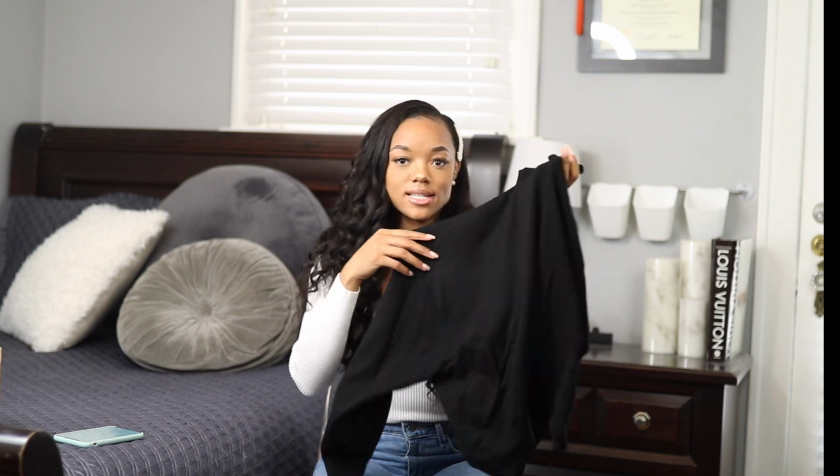Not really into that style, so I thought this would give me a little more spice to just a classic black basic. And I got this in a size small, and it is a little short. Like, if I stretched wearing it yesterday, my whole midriff was out, full belly button, but I think it's pretty cute, so I'm glad I spent the $20 on it.